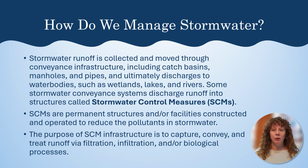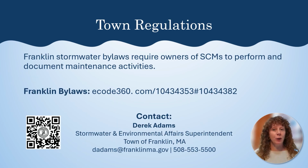Stormwater control measures, or SCMs for short, are designed to handle larger precipitation events, in most cases up to at least an inch of rainfall, and either slowly release that precipitation over time or infiltrate it into the subsurface. Most stormwater control measures provide some type of treatment to the runoff, removing pollutants like sediment and nutrients before they can enter water bodies. The town of Franklin owns and operates approximately 300 stormwater control measures. This includes inspecting and maintaining them to make sure that they're functioning properly to prevent flooding and improve water quality.